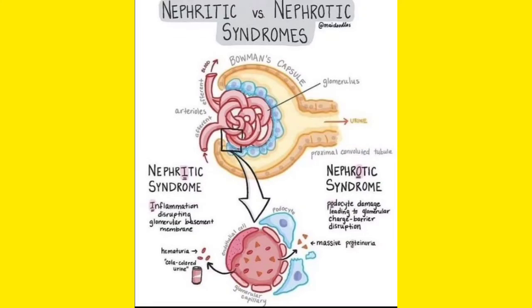Okay, but in nephritic, itic, inflammation occurs, and inflammatory disruption of the glomerulus. So the glomerulus becomes inflamed and disrupted. And which part of the glomerulus? Mainly the basement membrane, inflammation and disruption. So don't confuse nephrotic, otic, that means podocytes are involved and disruption of the charge barrier occurs in nephrotic. But in nephritic, itic, inflammatory disruption of the glomerular basement membrane occurs in nephritic syndrome.